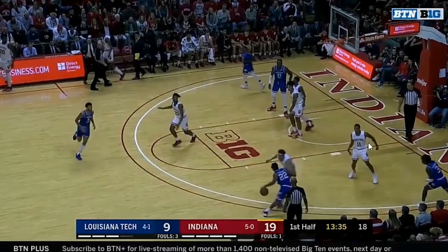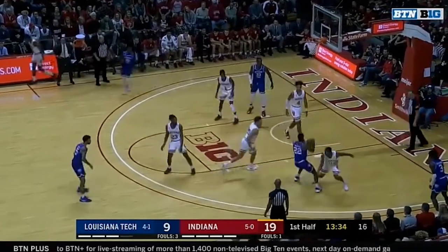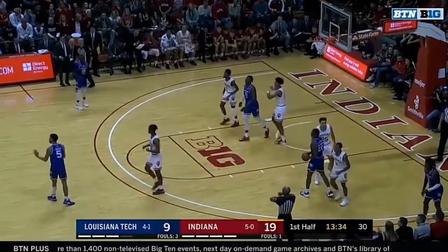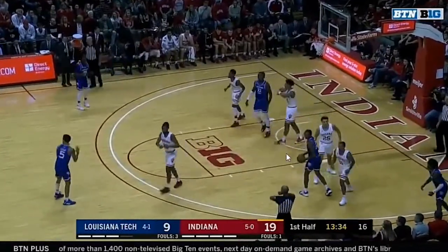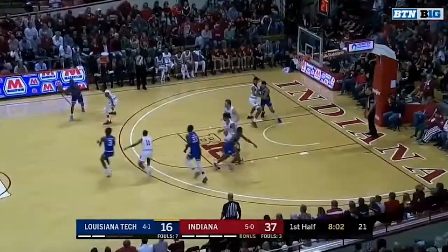And then you're supposed to do what's called stunt and recover, which means if a guy's dribbling at you, it's not your guy, you stunt at him, then you recover to your man. Devontae Green's stunt here actually causes this guy to travel because it's just a quick little stunt and recover. He's about to recover to his man, travel. Great defensive possession from the Hoosiers.